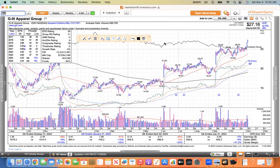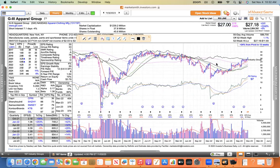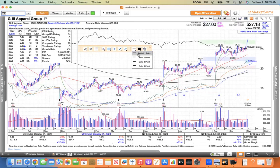GIII, nobody talks about this stock. GIII Apparel Group. You can see the group is not strong at all. 131 apparel clothing, allegedly is dead, but this one, if I go to the weekly chart, you can see consolidation, ramps higher, more consolidation, ramping higher. This stock has strength. They have a lot of different brands that they sell. But anyway, apparel's not dead, folks.